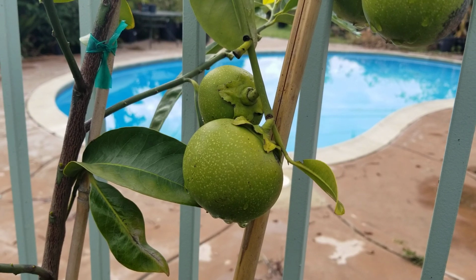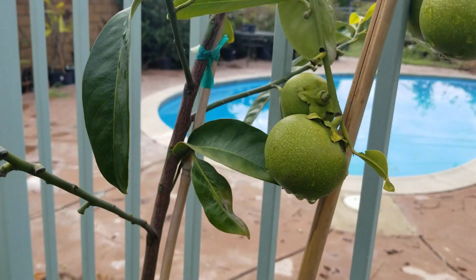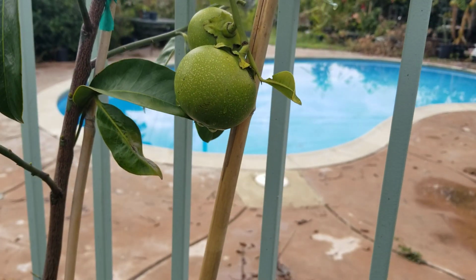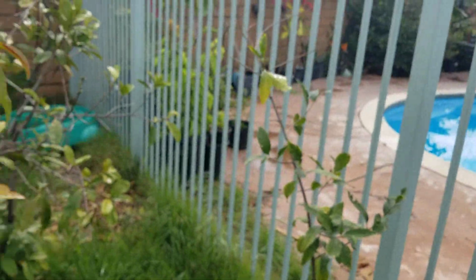This is the Bernecker variety, Australian variety. We'll see how it goes. Small tree, but I let it produce fruit. I want to see if it tastes good or not, or if it's just like your other black sapotes.